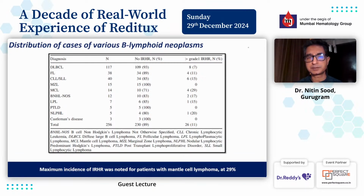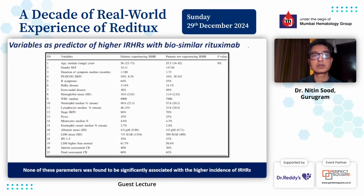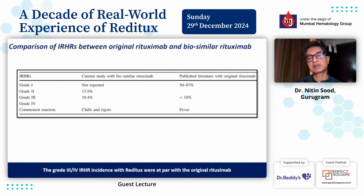So, as expected, the common ones being DLBCL, follicular lymphomas, and CLL, and there's several uncommon or rare ones, and I won't name all of them. These are the variables. If you try to predict what variables would lead to higher infusion-related reactions, it's not possible, and none of these parameters was found to be significantly associated with a higher rate of infusion reactions.